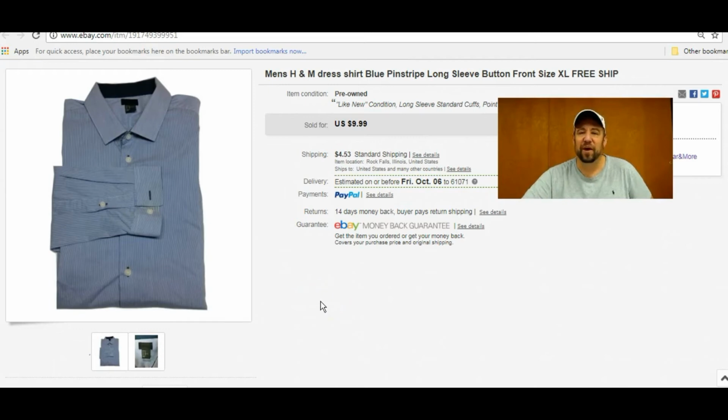Okay, this here was the oldest item in my inventory. It sold this week. I didn't even remember having this in my inventory. This is an H&M. This is the only H&M item I have ever picked up since I've been reselling. It was one of those items that when I first started selling men's clothes, I was like, oh, H&M, that's a great brand. No, it's not. It's just one of those items that I've had forever.